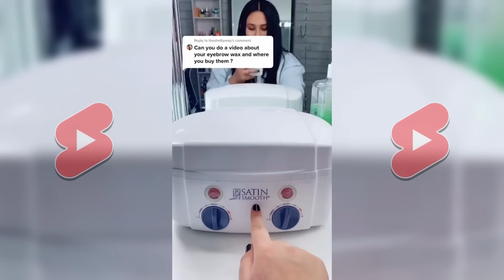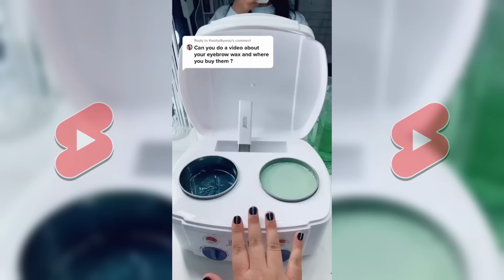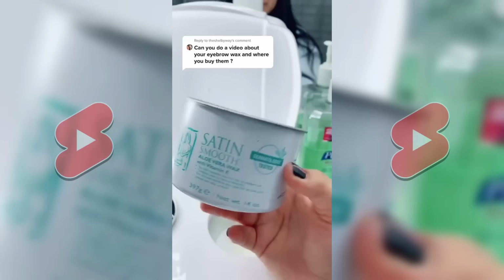This is my wax pot. It's by Satin Smooth. You can put 2 wax pots in it. Also, excuse my dry, scaly hands. It happens every winter. This is from Amazon. I keep a pot of hard wax and soft wax here. It also comes with this thing that clamps onto the wax pot so that you can change them out easier. My favorite soft wax right now is this aloe vera one. It's also by Satin Smooth, so you can get them on Amazon.